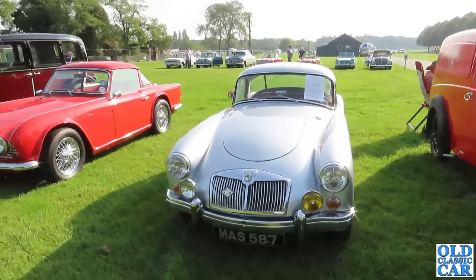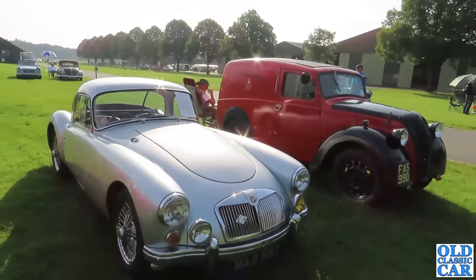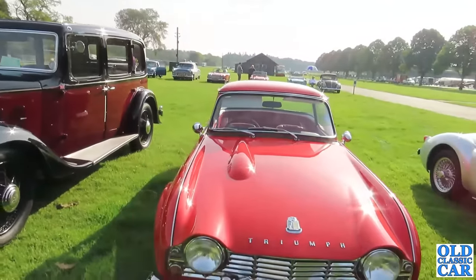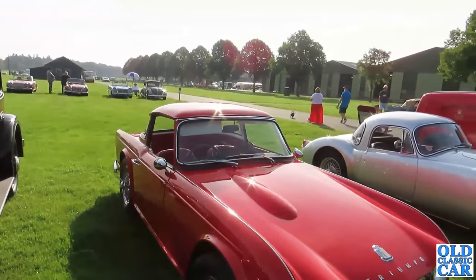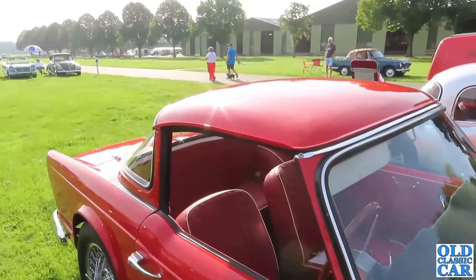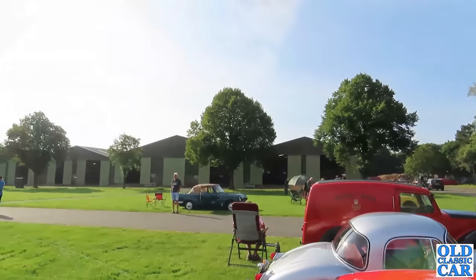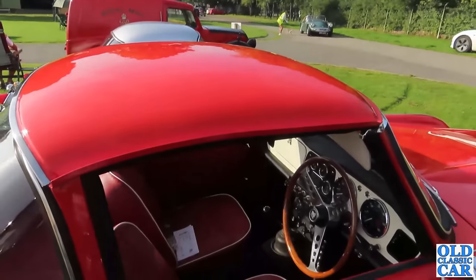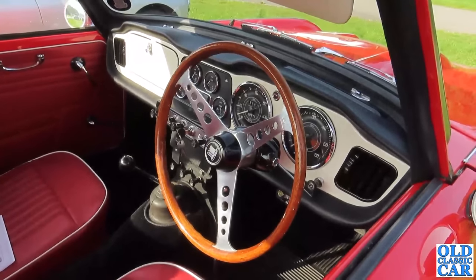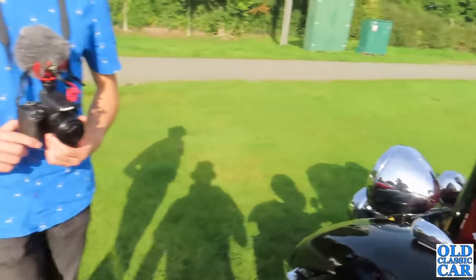Right, next up we have an MGA, a fixed-head coupe MGA. A Triumph TR4, lovely one with roof. Is it a Surrey roof? It is indeed. We'll lift out Surrey roof panel there in place. On a lovely sunny day like this, you actually want the roof up just to keep the interior cool, because otherwise it can get really, really hot. What a beautiful interior we have there. Stunning classic Triumph. Real, real Bobby Dazzler.